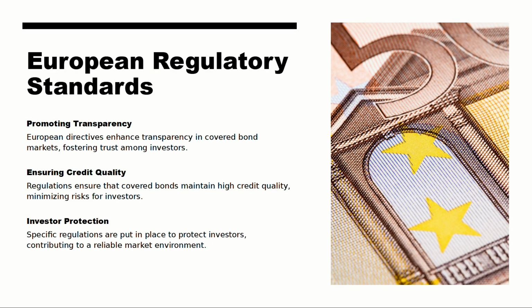European regulatory standards promoting transparency. European directives enhance transparency in covered bond markets, fostering trust among investors. Ensuring credit quality. Regulations ensure that covered bonds maintain high credit quality, minimizing risks for investors. Investor protection. Specific regulations are put in place to protect investors, contributing to a reliable market environment.